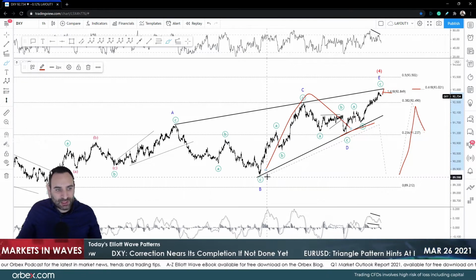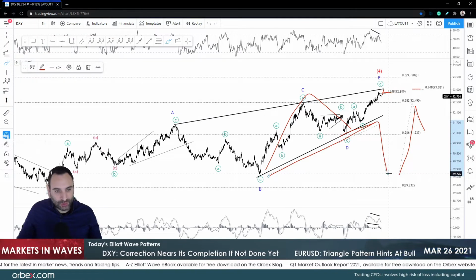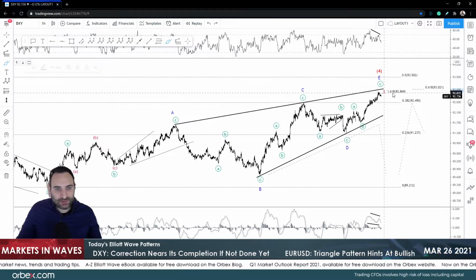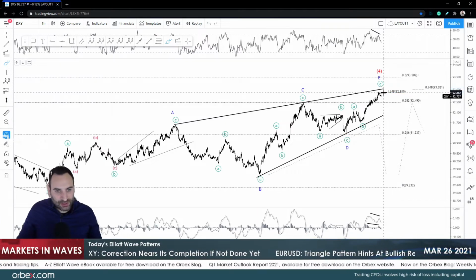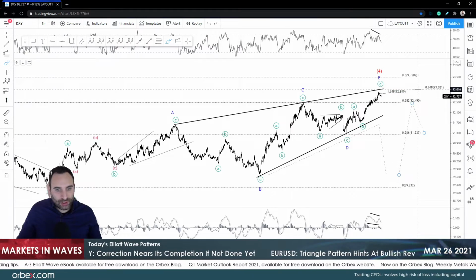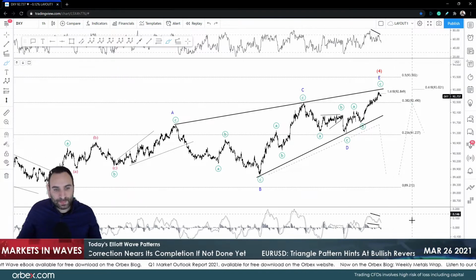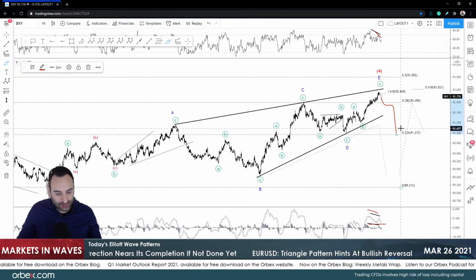extension, correct, of waves C and D. But at the same time, the 106.1 extension of waves A and B as well. So both belong in the same triangle, and they make a very nice cluster over here around 93.02 and 92.85. Now the first was done. The second was not. I mean, the 92 is done. So for that reason, and because we also get these signals over here, it could be a case where we're going to start turning lower.